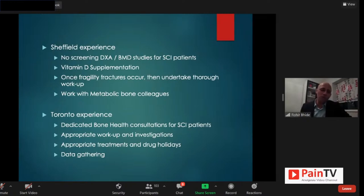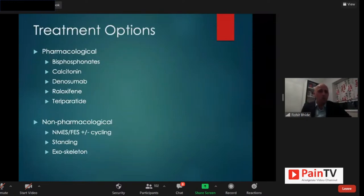It is important to consider drug holidays as well because of osteonecrosis of the jaw and other problems that occur with long-term treatments. From a Sheffield experience point of view, we don't do normal screening for DEXA and bone mineral densities for SCI patients. We do encourage patients to be on vitamin D supplementation. But when patients do have fragility fractures, then a thorough workup is undertaken with the help of our metabolic bone colleagues. So that's more or less about osteoporosis.